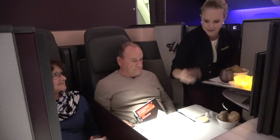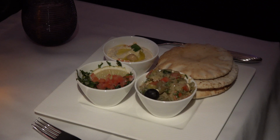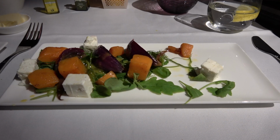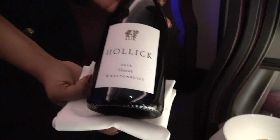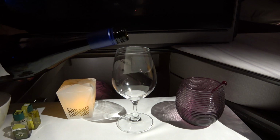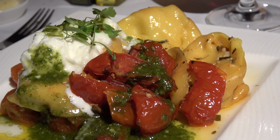For dinner, I started with the pea soup, whilst my brother had the Arabic mezze. I followed this with the feta and pumpkin salad, accompanied by a lovely glass of South Australian Shiraz. For mains, I went with the pasta. There wasn't a bad dish amongst them, they were all delicious.